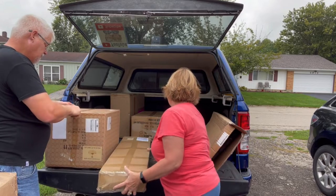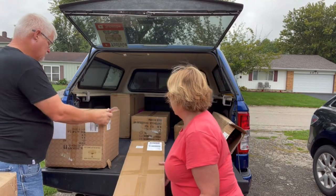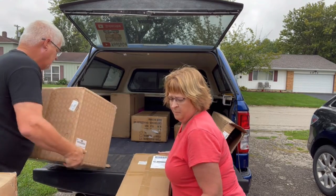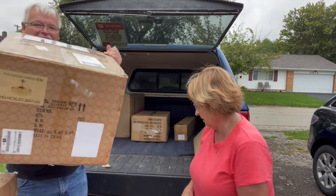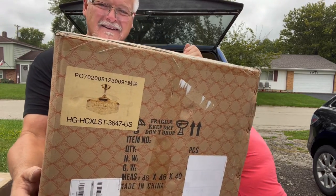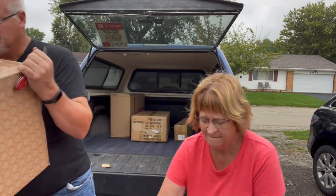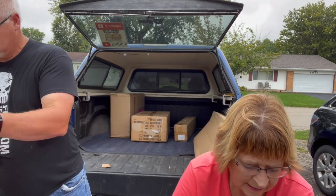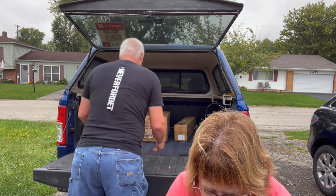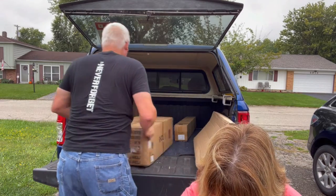I like those things. We'll buy a mystery pallet, but oh, I ain't cutting that open. There's a picture of it, and it's upside down. Yeah, you got the box. There's a picture of that light. I'm trying to get it open. I can't reach.